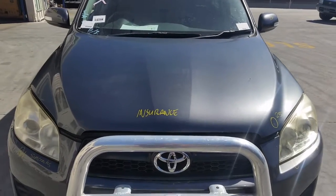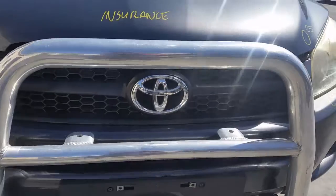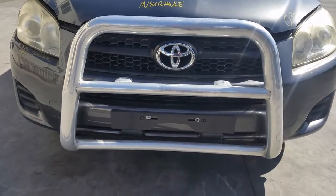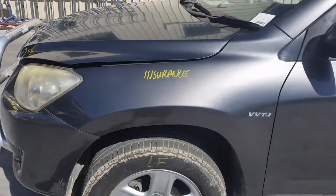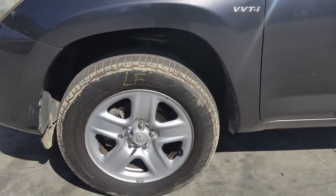We have the bonnet, which appears to have no damage. Right-hand headlight has sun cracks. Radiator grille, tidy front bumper cover. It's got a factory alloy nudge bar with all bolts and brackets. Left-hand headlight does have light sun cracks. Left guard appears to have no damage. Left power door mirror. This vehicle is fitted with factory 17-inch steel rims.